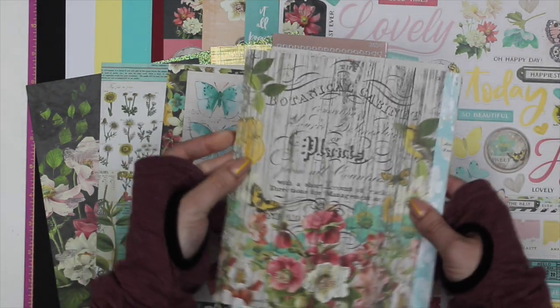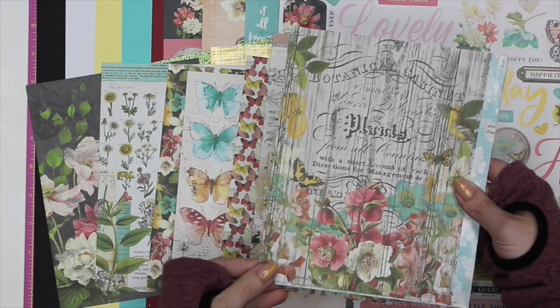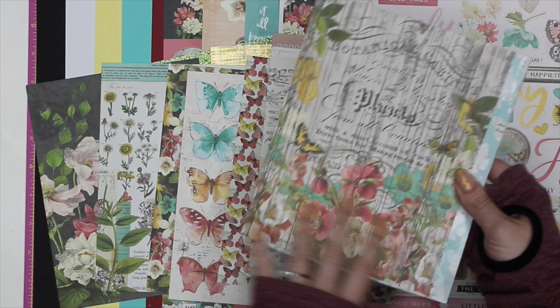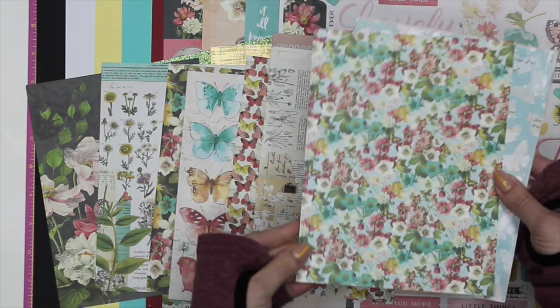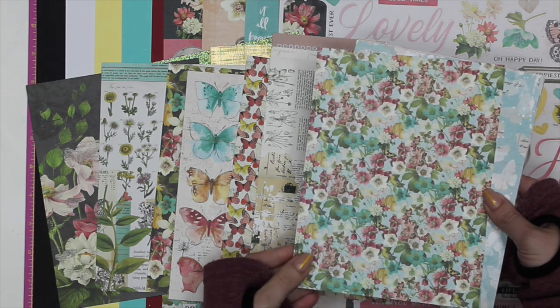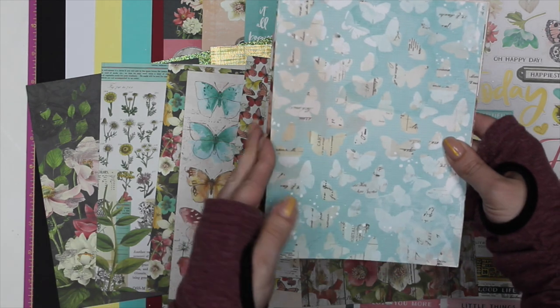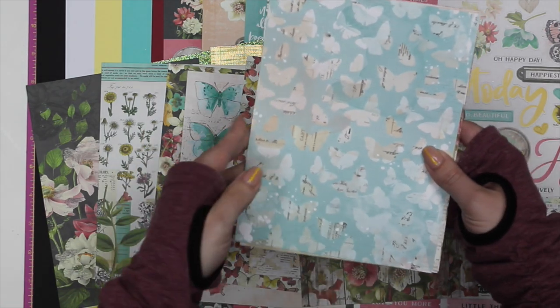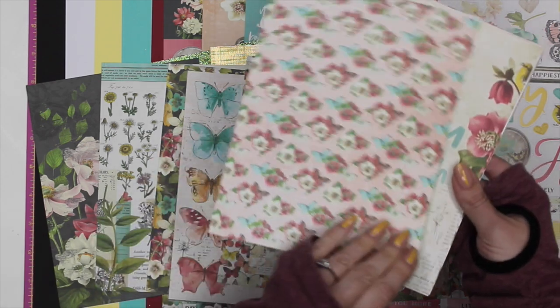This almost looks like something that you'd expect to find in France, this very shabby chic vintage wood that's been printed on with flowers, butterflies and this lettering. And again, you've got another very pretty floral design to the back. There's these butterflies, and this is the paper that sang to me. I love blues, of course, but this is, I made my card using this piece of patterned paper.